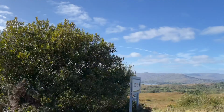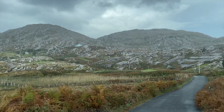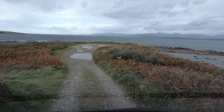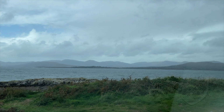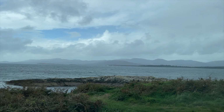Hopefully these may be a consideration for an upcoming trip you may have, and if not, maybe just a few minutes for you simply to sit back, enjoy a collage of memories that Ireland continuously delivered to us. The locations have been chosen maybe for a simple view, or a walk, or a place of interest that has simply invoked an emotion and a memory for us.